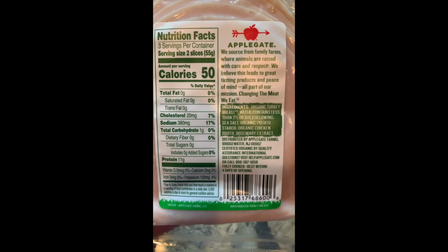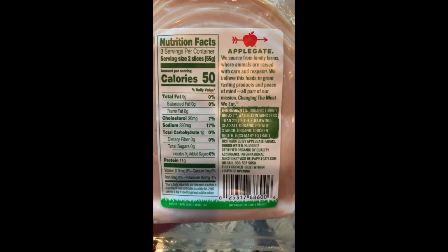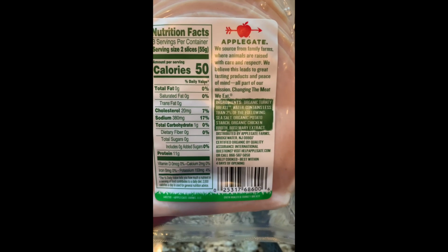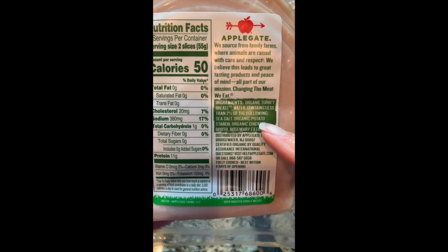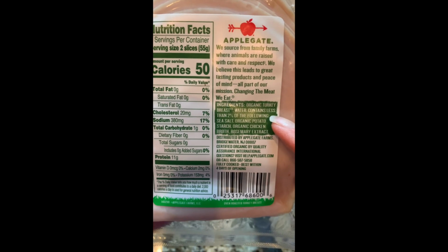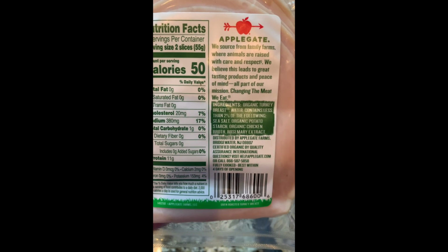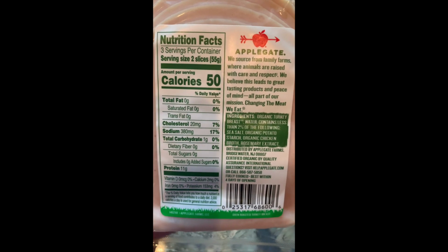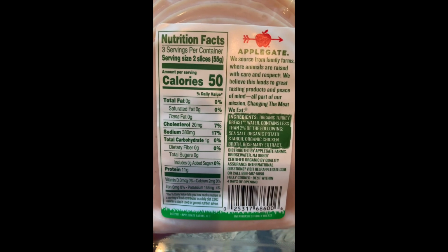Another place that you will find a lot of hidden sugars is in lunch meat. So let's look at this label. Total sugar 0, included is 0. Let's also make sure we read the ingredients. Just turkey, sodium, sea salt, starch. Absolutely, this is a clean ingredient list. So just remember, you can also find hidden sugar in lunch meat.